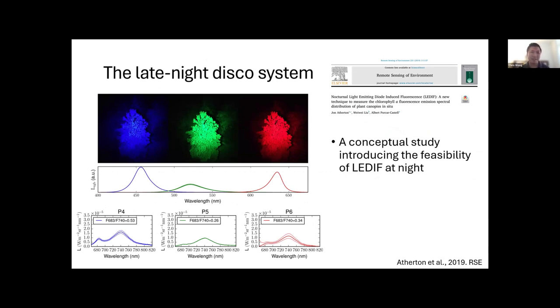So on a tower they set up these strong lights that can shine light on entire trees in different colors, so blue, green, red. This is just showing the light intensities from the light sources across the different colors, and then showing some chlorophyll fluorescence emissions. So really showing that we can measure chlorophyll fluorescence at night using some type of active light source.